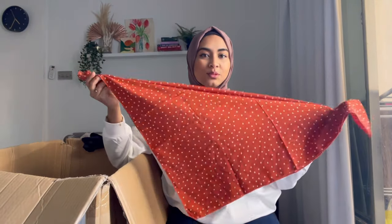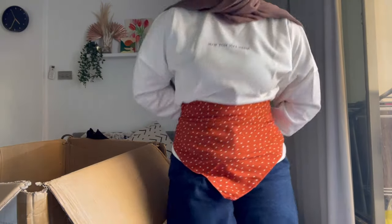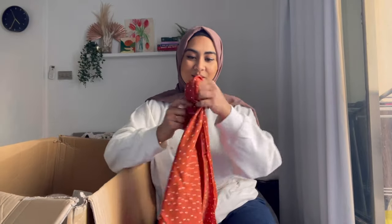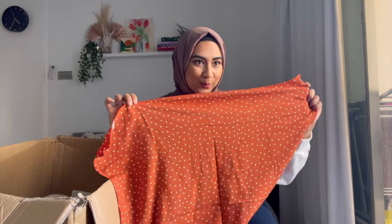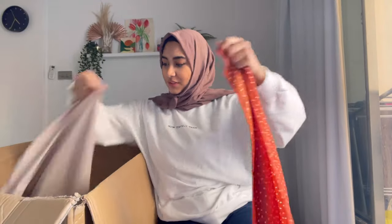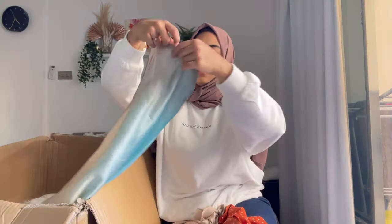I mean, you can tie them to bags. You can make a top out of it. Like this. So yeah, I really like them, but I don't know what to do with them. So if you guys have any ideas, let me know. But they're really cute. This one is a silky brown material, love it. And then this one is a colorful one, also love it. If not anything, I can use it as my photography backdrop.